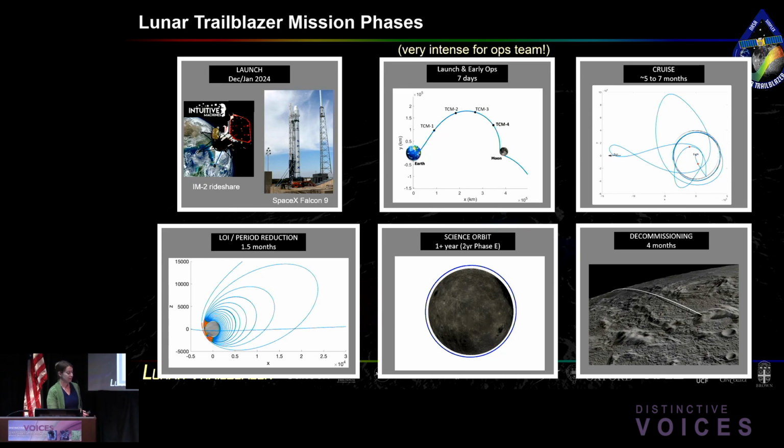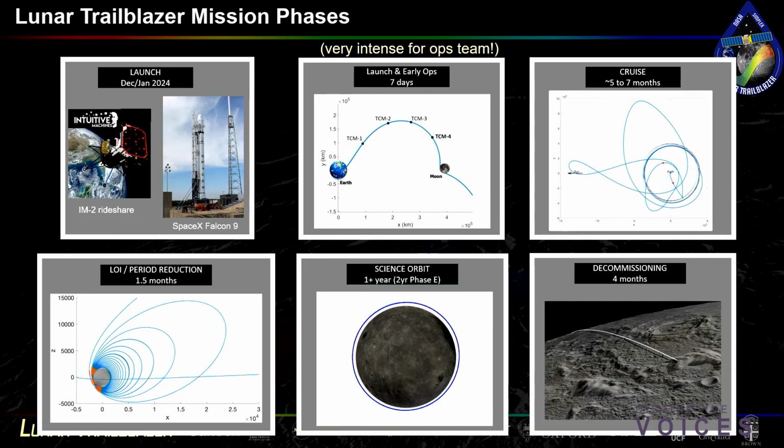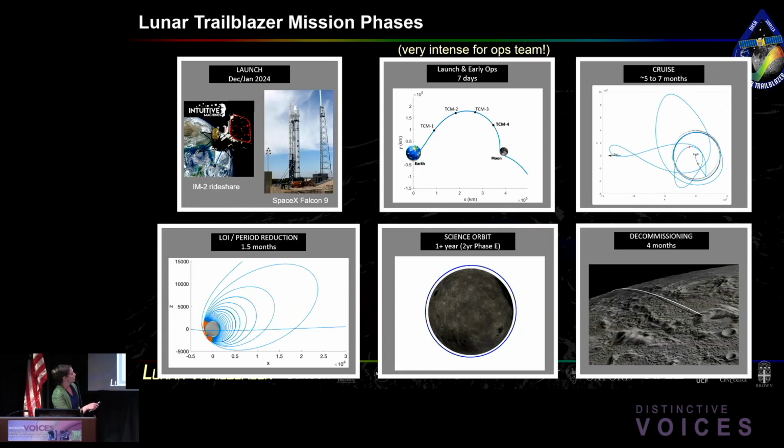And so our mission phases is that we launch, this should be December 24/January 25. The launch window is right at the end of this calendar year. We launch sharing our ride to the moon with Intuitive Machines lander number 2. Remember Intuitive Machines, first commercial US company to land on the moon? They landed, and then there was a little tip, but they landed. So this is going to be their second lander, and we're hitching a ride on the same rocket. After some trajectory correction maneuvers, we enter into our trajectory, followed by a reduction phase to pull the orbit down, and then it'll probably be about a 16-month science phase in orbit around the moon.